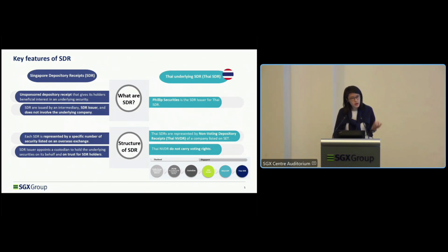Structurally, the structure of an SDR is fairly straightforward. Each SDR is represented by a fixed number of securities that are listed on an overseas exchange. These underlying securities are held on trust for SDR holders with a custodian in the underlying market. In particular, for the Thai SDRs, the underlying instruments will be non-voting depository receipts, or NVDRs in short, on shares of a company that's listed on SET. NVDRs do not carry any voting rights, so SDRs will not carry voting rights as well.